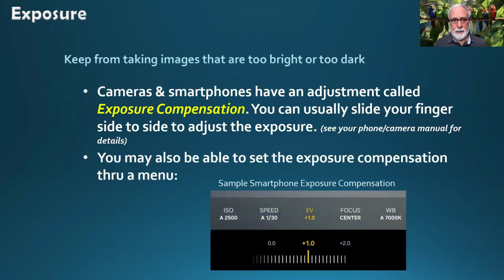Every smartphone is going to be a little bit different, but basically, you can go into a menu. On my phone, this is what the menu looked like. And we have something here called EV. EV stands for exposure value. And we set it to +1, and we see +1. That means we're going to let more light reach the sensor than the camera thinks it should. So if our image were to come out too dark, we want more light to reach the sensor. So we increase the EV. Well, there's an easier way to do this. You don't have to do it based on these numbers.